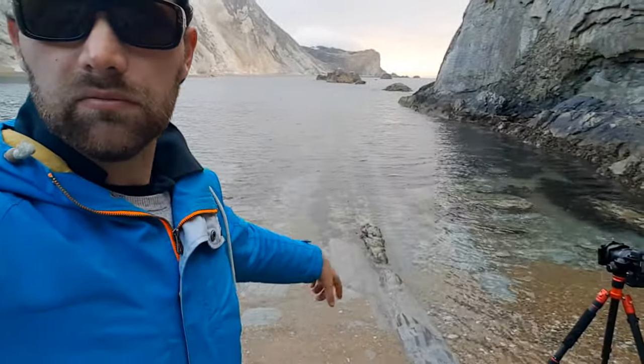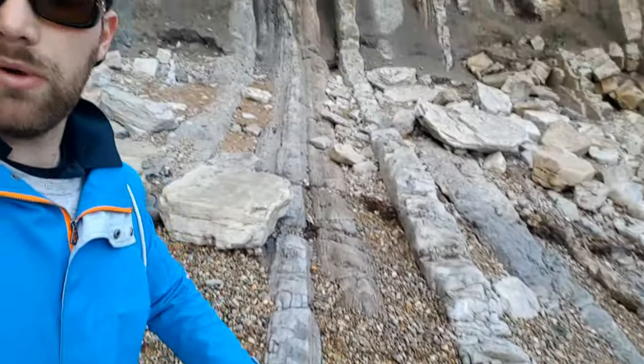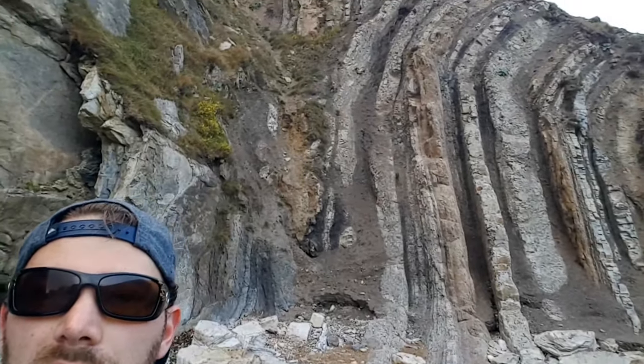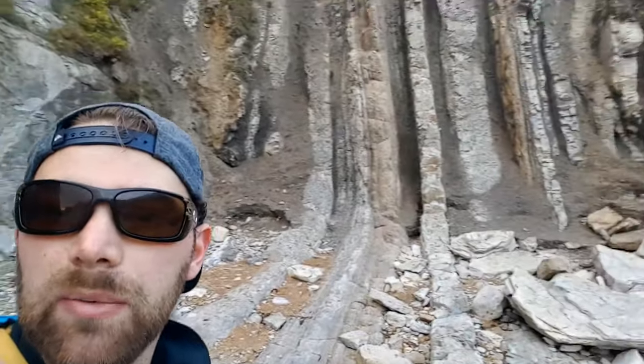I mean, you've got these rocks which kind of go up through the water there, and you can actually trace them all the way back. It's almost like they're man-made, all the way back straight up the cliff here. They're so defined. It's all the different layers in the rock, I suppose. If you're a geologist, you'd probably find this place really interesting.